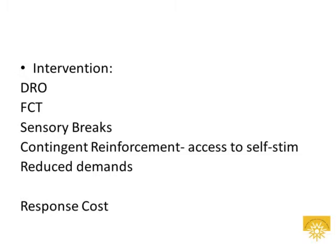We actually ended up giving him pictures of the item he was working for and cutting them into puzzle pieces. So if he was working for an iPad, for each correct response he would get one half of the iPad picture, and then the second half. If he engaged in self-stim, both halves of the picture were removed and he had to start the whole process again.